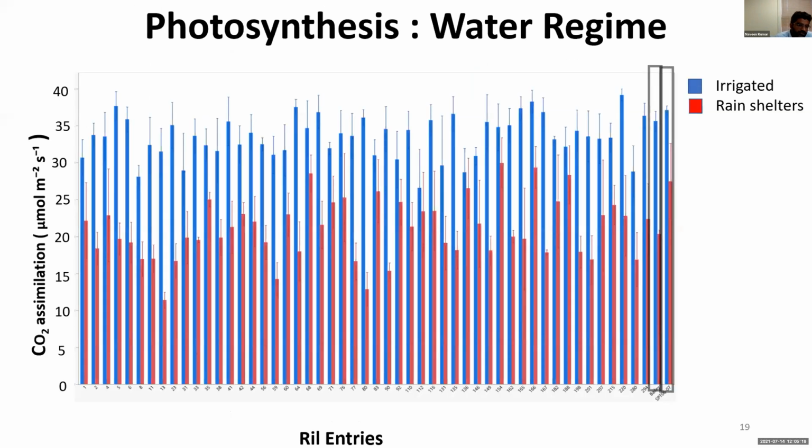For photosynthesis, we did Dunnett's test to perform multiple comparison with the check. Here we have Belly and SPT as our check. In this graph, the x-axis shows all the entries, including check, and the y-axis shows the scale of carbon dioxide assimilation. The solid blue bar represents the irrigated regime and the red one rain shelters. The horizontal dotted lines indicate the performance of Belly and SPT under drought condition.